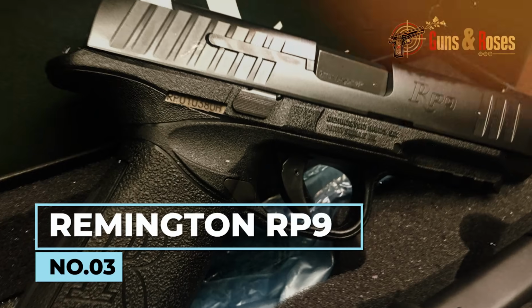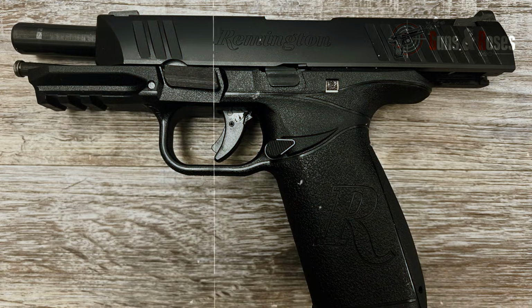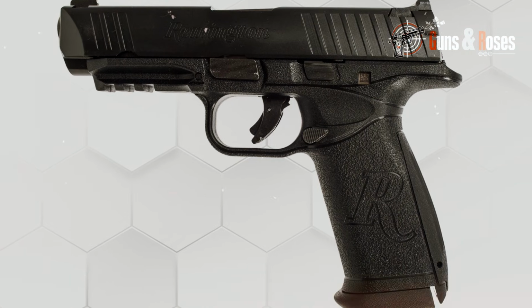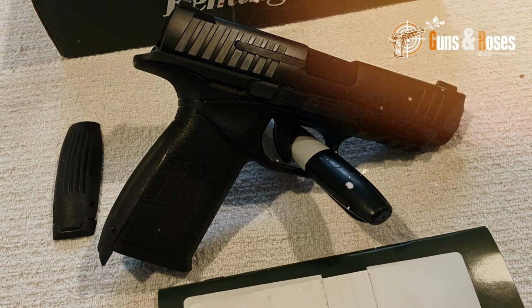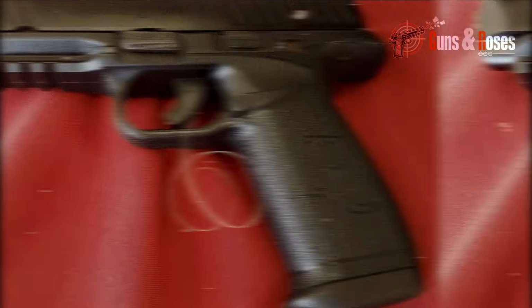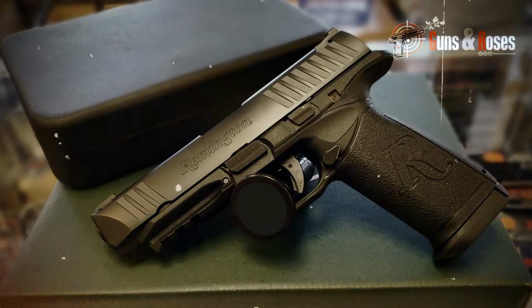This next one, a complete flop, and the fact that a big name brand was behind it makes it even worse. The Remington RP9 was supposed to be Remington's bold entry into the striker-fired pistol world. Instead, it became one of the biggest faceplants in modern handgun history. Big, clunky, awkward grip, and a trigger that feels like it was designed by a committee that's never even shot a gun.